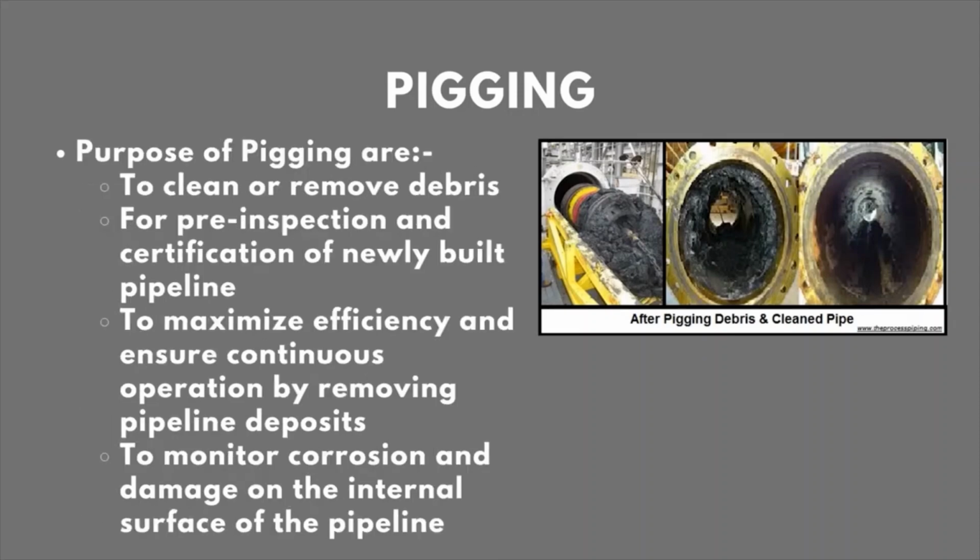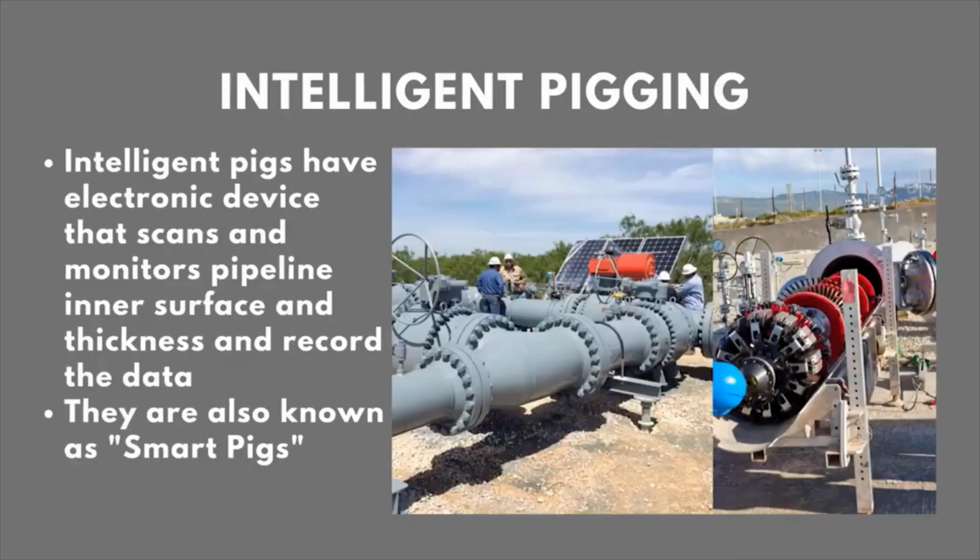The purposes of pigging are multifold: to clean or remove debris, for pre-inspection and certification of a newly built pipeline, to maintain efficiency and ensure continuous operation by removing pipeline deposits, and to monitor corrosion and damage on the internal surface of the pipeline. Today, we are talking about a concept known as intelligent pigging. Taking a cue from ordinary pigging, the industry has come out with something known as intelligent pigging or smart pigging. Intelligent pigs have electronic devices that scan and monitor the pipeline's inner surface and thickness and record the data.